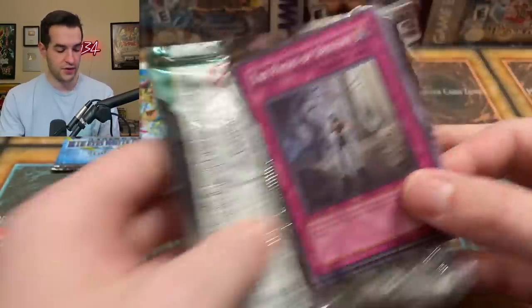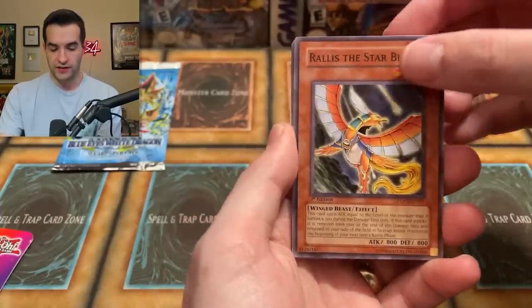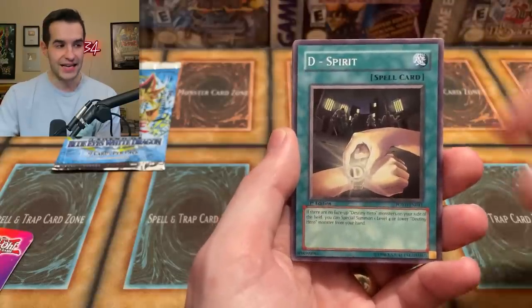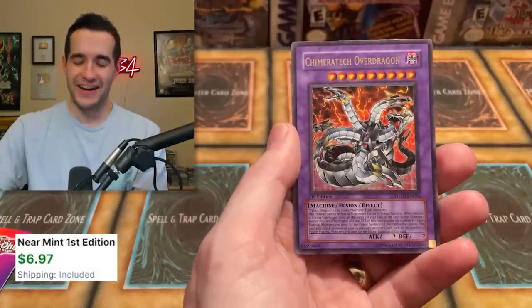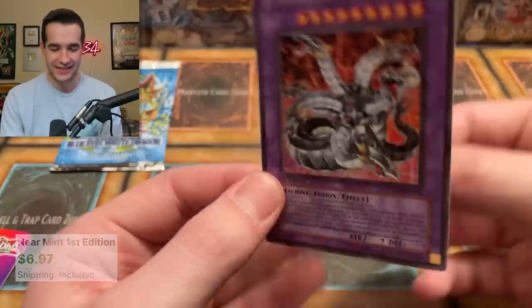Then we're all in on POTD. And finally, Legend of Blue Eyes. Let's go. All right, we have Rallus the Starbird, Ambulance Roid, Common Soul, Blade Master, The Paths of Destiny, D-Spirit, Wonder Garage, Alien Gray, and a Chimera Tech Over Dragon. We did pull it. It's not the ulti, but it's still an ultra.